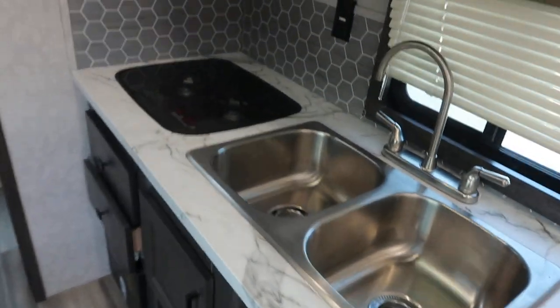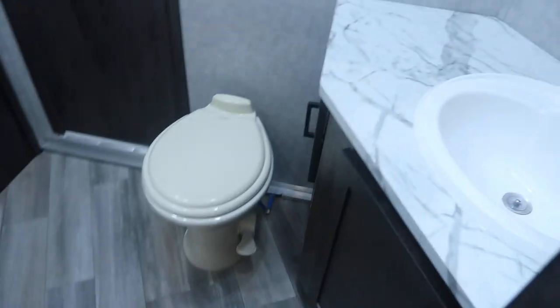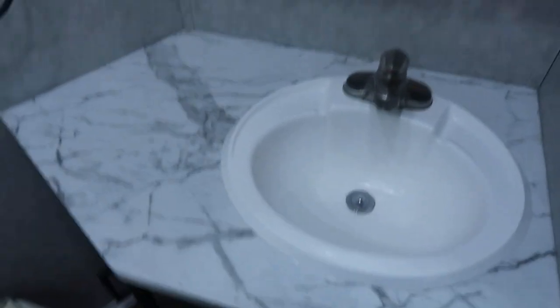Dual sink. Convection microwave. Big fridge. Sink and vanity. Nice big closet. Neo angle shower.